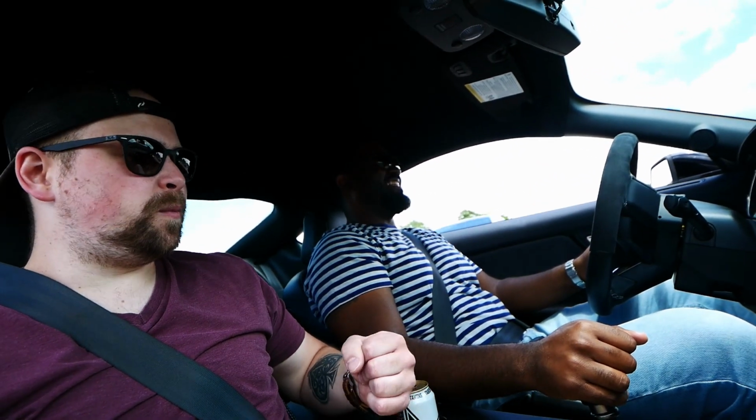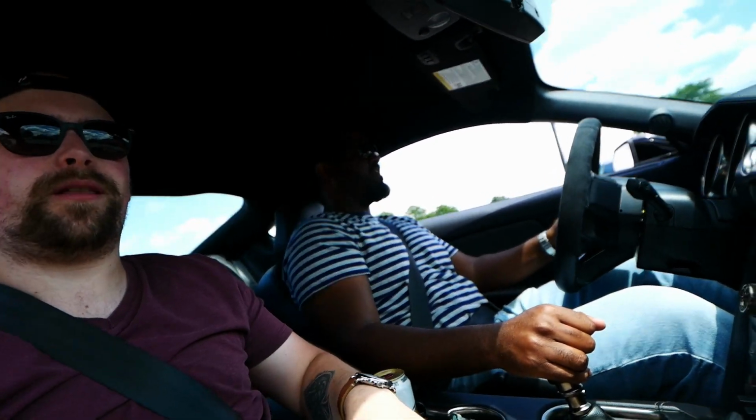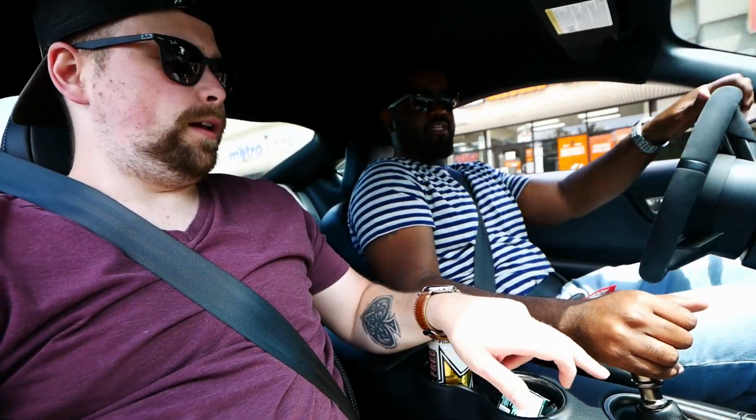Ah, man. Shifts smoother. Notchier. That's the best word I can think of for the 350. Like the Camaro, it's almost a shorter throw, but you know when you're in a gear. You know you picked a gear. You're there. Yeah, this feels a lot notchier, and I like it. Notchy, that's what I'm looking for. It's like a bolt action rifle. Like, there you go. There you go. So the take-up point is so strange.